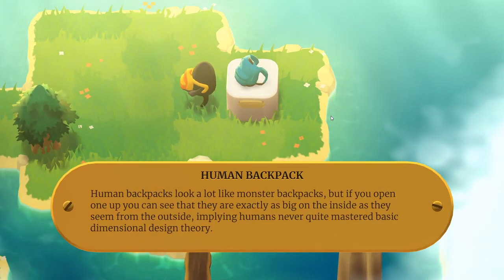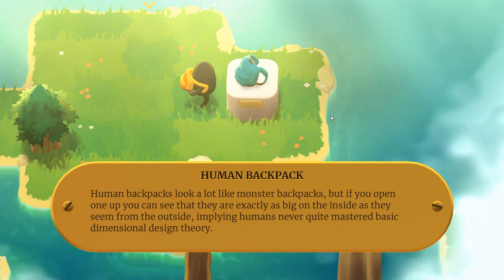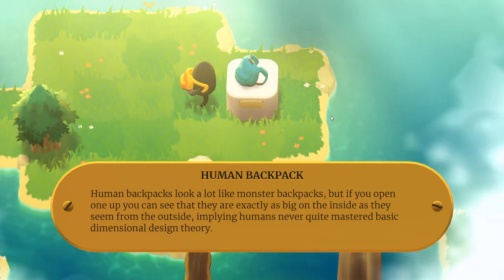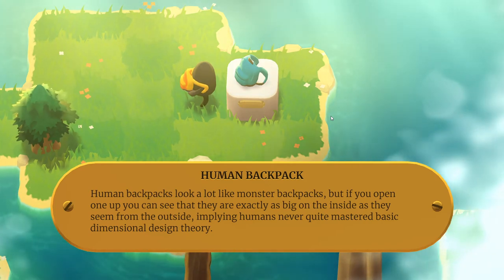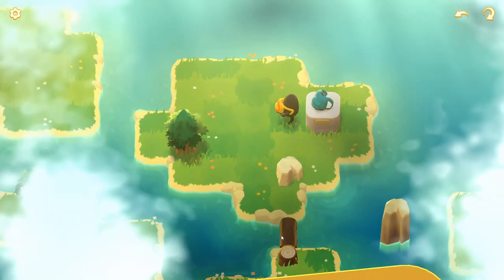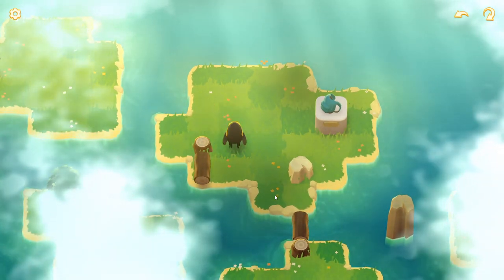Human backpack. Human backpack looks a lot like monster backpacks, but if you open one up, you can see that they're exactly as big on the inside as they seem from the outside, implying humans never quite mastered basic dimensional design theory. Ooh, every backpack is a TARDIS? Oh my god, that is amazing.